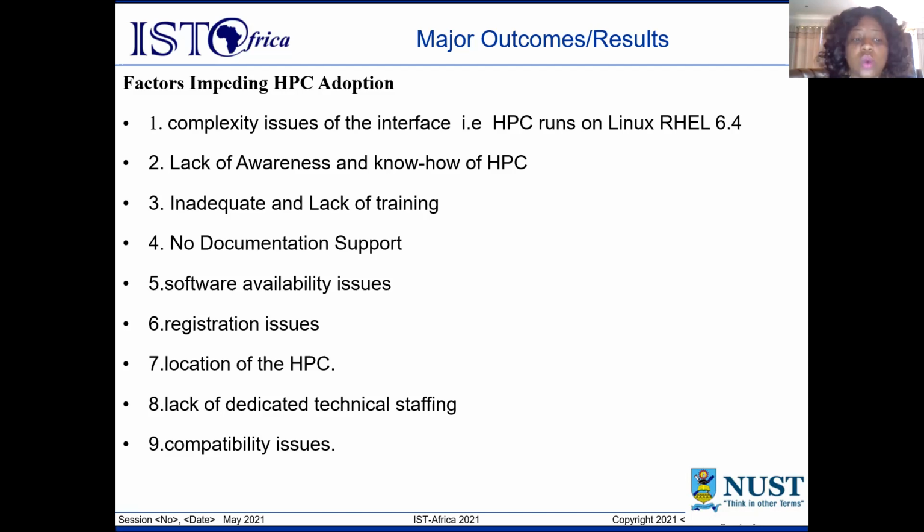Another issue that was noted was the lack of dedicated technical staffing.